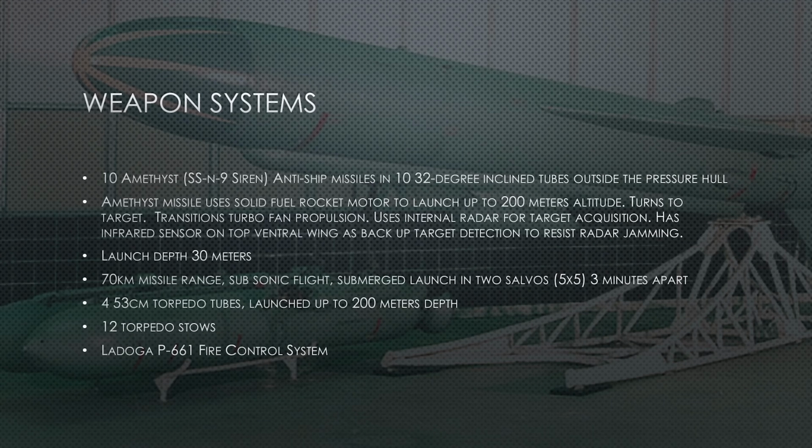Submerged launch is done in 2 salvos of 5 each. And this is a real limitation that the designers did not like, but because of the technology they had at the time with their fire control systems, they couldn't add enough data to the missiles to launch them all at once. So they had to launch them a maximum of 5 at a time. They couldn't do more than 5 at a time. And there was a 3-minute reset between each launch. And that's a real problem because you only get 1 surprise attack. You don't get 2 surprise attacks on the same target.